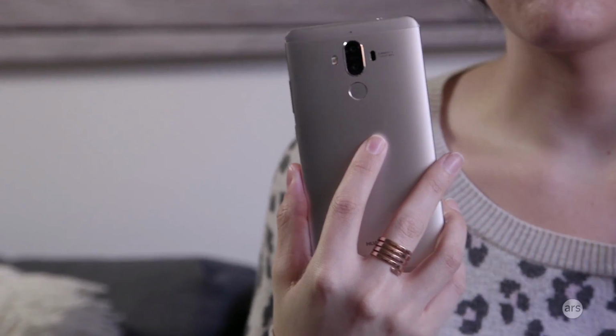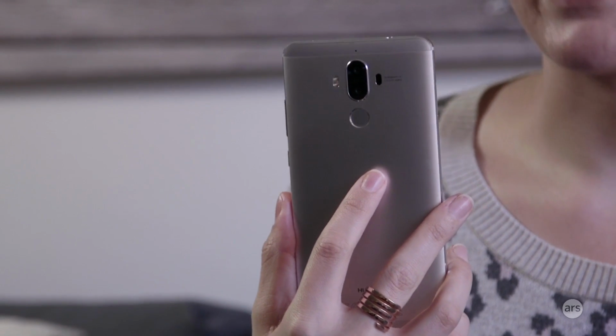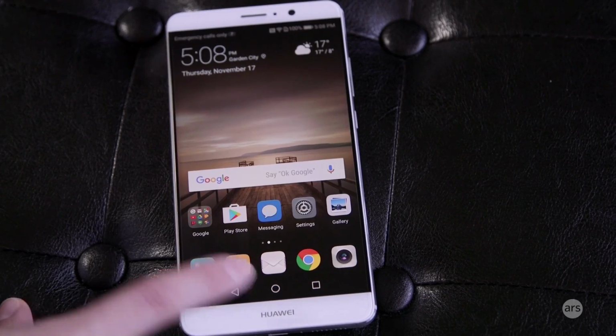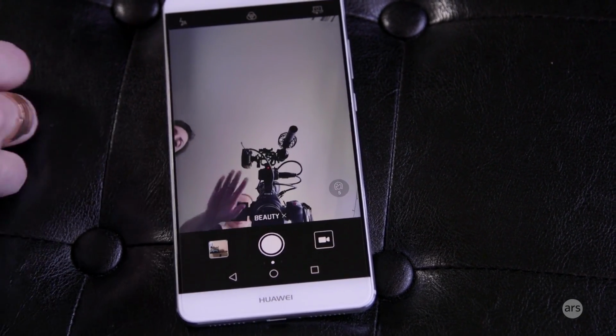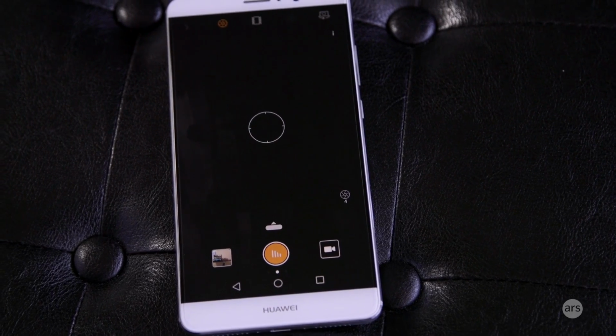Another not so good thing about the Mate 9 is certain performances of the camera. So the dual Leica camera on the back, the rear camera, has a 20 megapixel monochrome lens and then a 12 megapixel RGB lens. And the camera itself is just okay. It performs pretty poorly in low light, images are super grainy. It takes a long time for it to focus compared to when it's just regular lighting or good lighting. So that's kind of unfortunate.